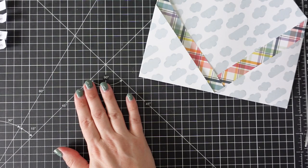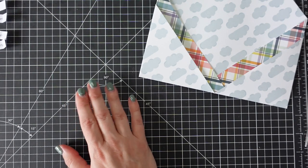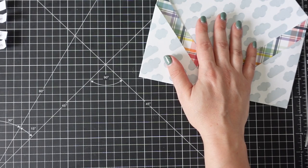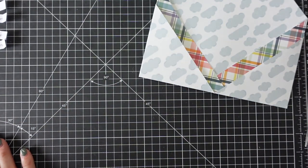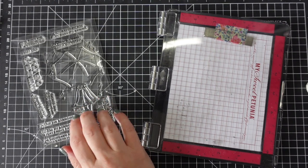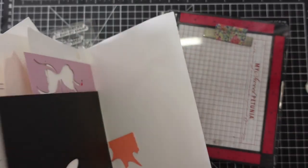And we might need our stamping platform. I'm just trying to think as well, if I want to use maybe some watercolours with her. Or do you know what I might do is I'm going to use my Tombows. Yep, I'm going to use my Tombows. Right, so let's find that stamp. Okay, so I found the stamp set that I was after. I need to get some card to stamp on, so just grab my scraps here.